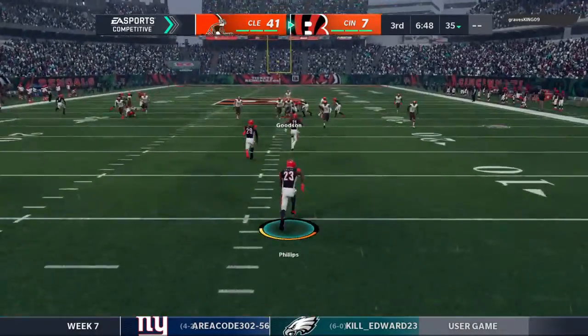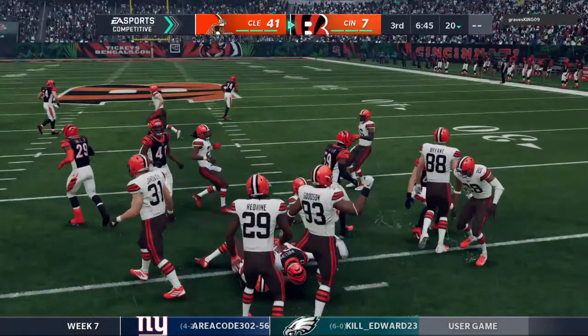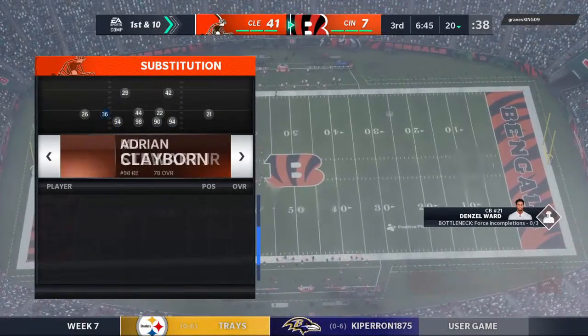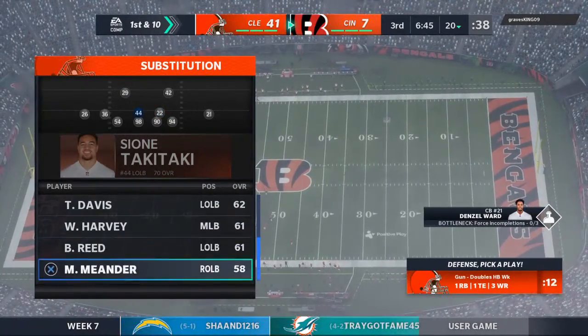Fields it in the middle of the end zone. And that decision to bring it out ends up not being a good one. Costs him about 5 yards as he's tackled at the 20. Bengals take over 1st and 10 at their own 20-yard line.